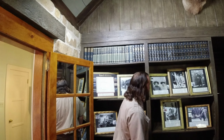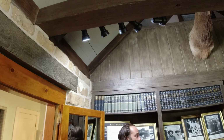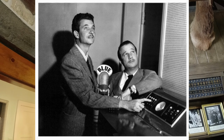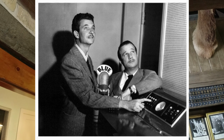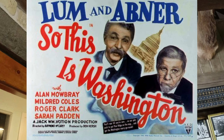Now, Chet, like I said, is responsible for building this ranch house, and he acquires this property and builds this home as a vacation retreat. His radio program, Lum and Abner, which was played across the country for about 25 years nightly, affords him the wealth and success to buy this ranch as a retreat.